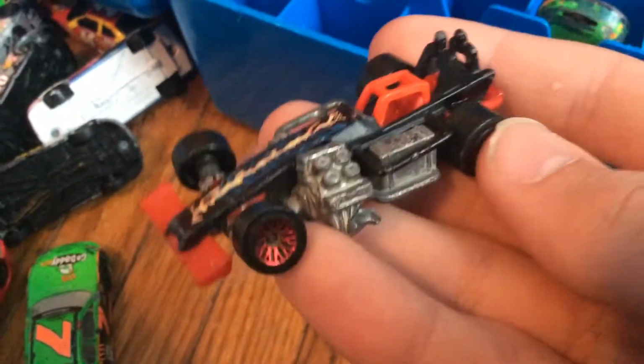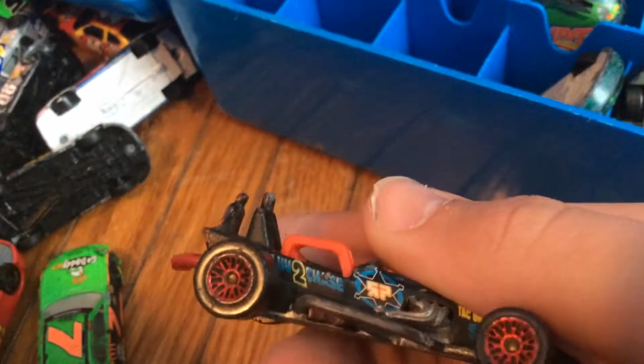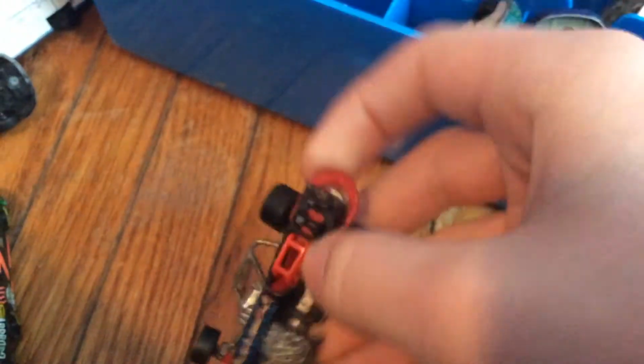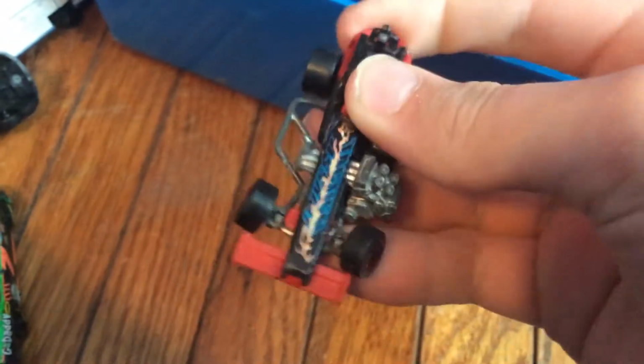This is just an Indy car I kind of threw in there. Not even sure it's a real Indy car. It's just a car that I had. It looked like an Indy car, but it wasn't. It is a Hot Wheels car, 1997. I'm not sure if it's an Indy car, but maybe a Formula One car. Maybe neither. Maybe it's just a Hot Wheels car that tried to look like both of those. But, yeah, I just thought I'd mention it.